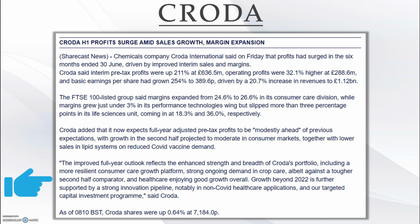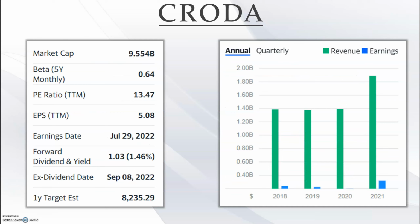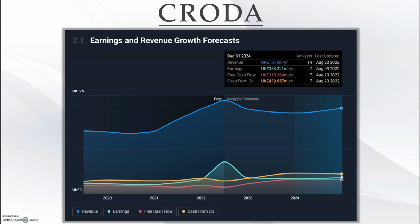capital investment programme. Over the past 4 years, revenue has been pretty resilient, with earnings struggling during 2020. However, a strong recovery in 2021 is reflected by strong revenue and earnings growth. Using Simply Wall Street, they have revenue over the next few years normalising before returning to growth, but they expect that free cash flow and cash from operations should be continually improving out to 2025.